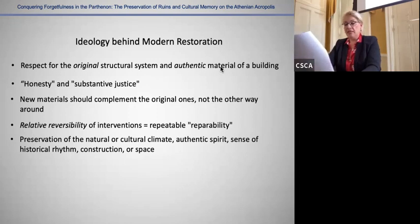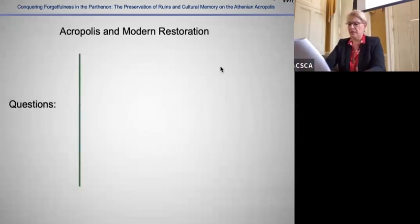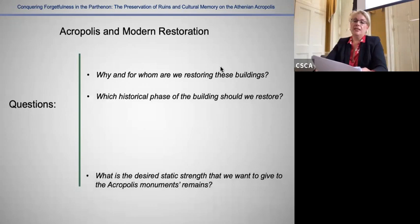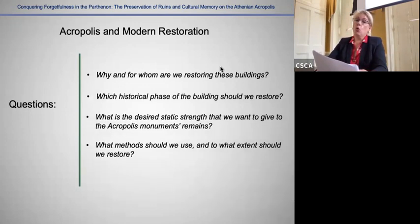In accordance with such current ideas for cultural interventions, Greece's contemporary restorers on the Acropolis have had to reconsider a number of now familiar questions. These include: which phase do we restore? What is the preferred static strength that we want to give the Acropolis remains? For whom are we restoring? What method do we use? To what extent do we proceed? And how reversible is our intervention?